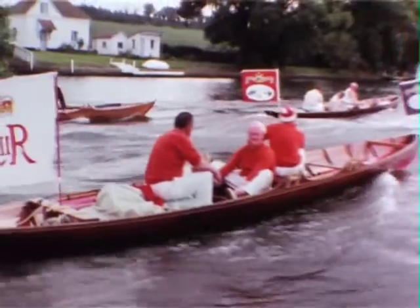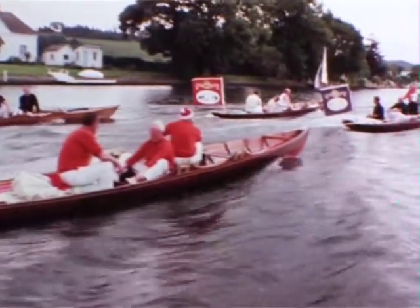Swan upping records reveal a stark fact. During the last 10 years, there's been a sharp fall in the number of swans on the Thames.